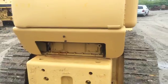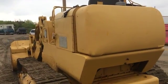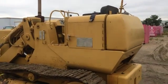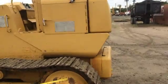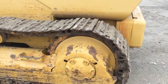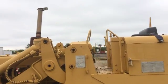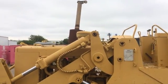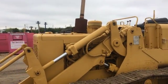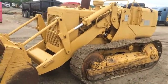As far as the history of this unit goes, this machine, believe it or not, is an original owner, Dallas, Texas machine with no rust. You've got surface rust here, but that's just from where the paint's rubbed off. We're far enough south and 300 miles from the ocean, so we don't deal with salt or acidic conditions. The only salt we see is the salt on our kitchen tables.